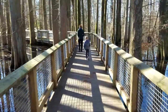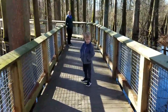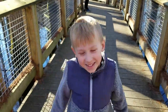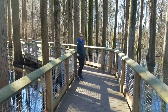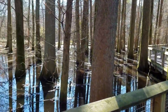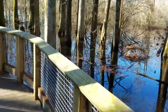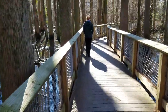Look, looky there. Ooh, what do you see, buddy? What are you seeing? I know, guess what I'm seeing? I'm seeing you. Yes, and look, who is that up there? Hey, do you like this trail? This is cool. You can go all the way around and check out all types of things. You just throw something in there. Let's keep going, see what we can see.